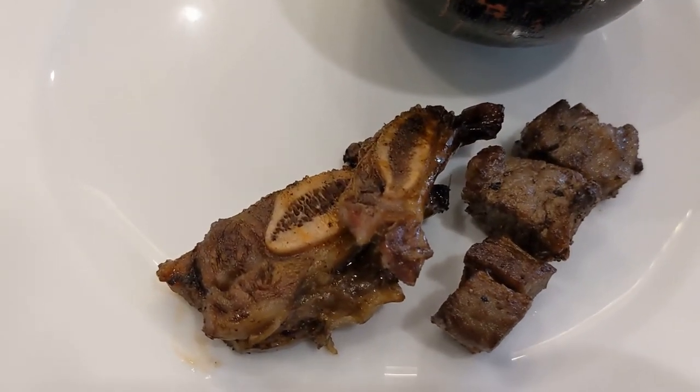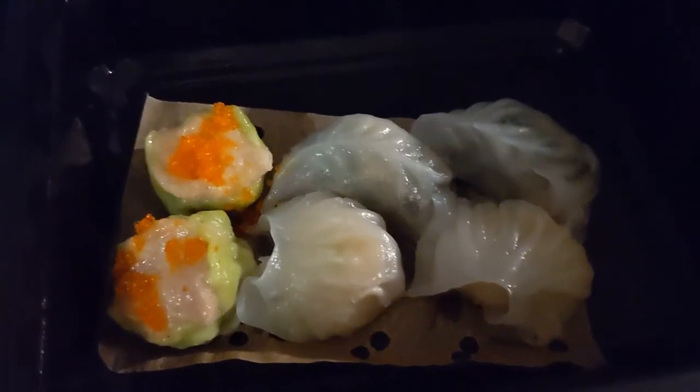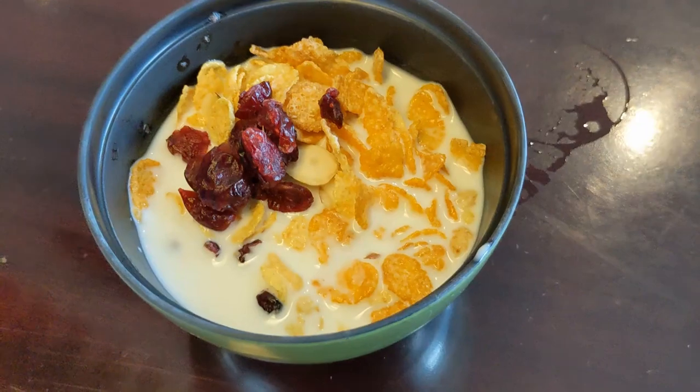Not braised short rib. At the Chinese restaurant at the hotel, I just ordered a sort of dim sum. It was okay. I didn't eat all of it, just tasted it.